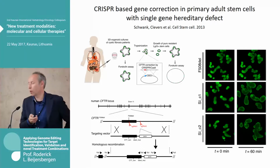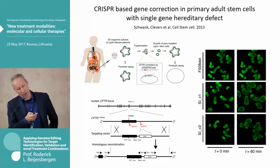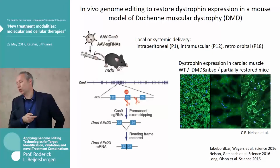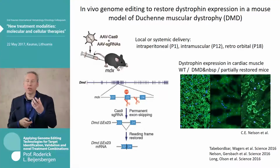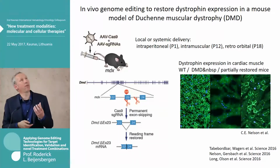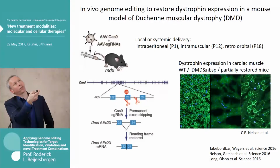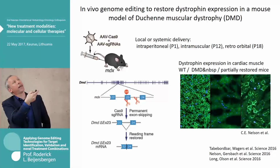But of course, you can also use this potentially as an ex vivo treatment and a reimplantation. So then we're getting more back to the transplantation strategy. So, of course, the next step is, can we also do this restoration of a disease model in vivo? And one of the popular disease models is for Duchenne muscular dystrophy, where they now use a mouse that carries the mutation, and we're trying to repair the mutation by introducing the CRISPR-Cas9 system.